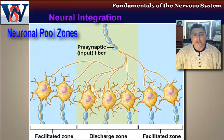Notice on the perimeter, though, we have another set of neurons, and these neurons are called the facilitated zone neurons. These neurons are further away, and they are less easily brought to a threshold by an incoming impulse, but are facilitated, allowing them to be easily brought to threshold by another source or a stronger stimulus. So these are the ones that are going to take a little bit more strength of stimulus to encourage.